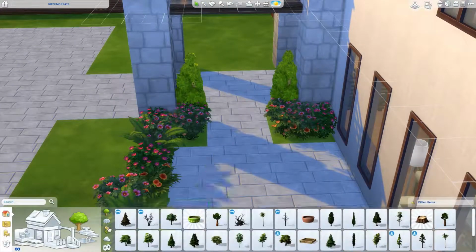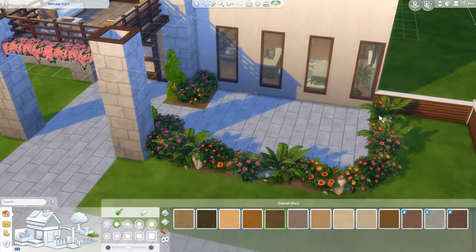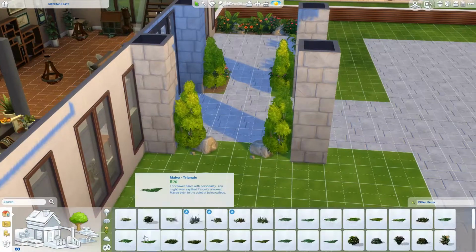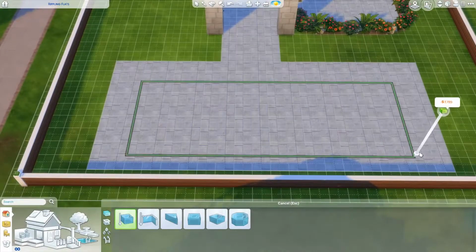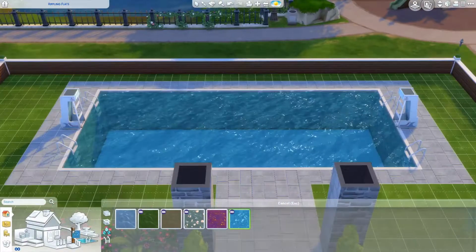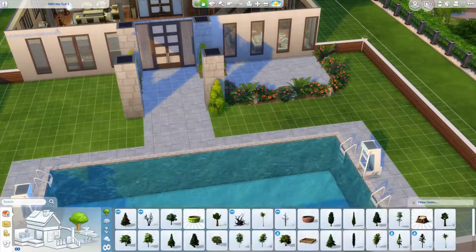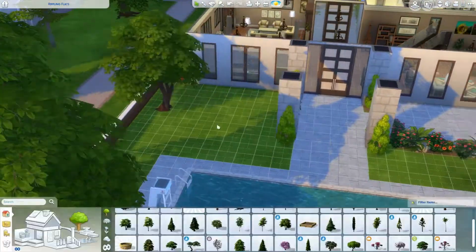Anyway, here's the landscaping I was talking about. Right? It's a little bit better than what you're used to with me, which is usually just here's a tree, there's the tree, it's good. And a pool, of course, because this house could not be complete without a pool. I know I always say nobody ever uses them, but I still like the aesthetic of pools. I would use it, clearly. I love pools. I wish I had one like this.